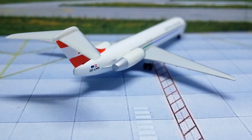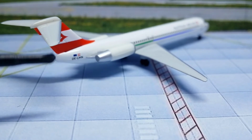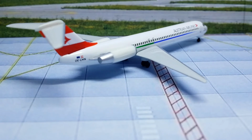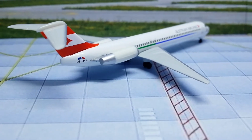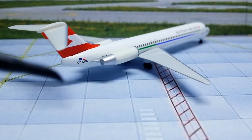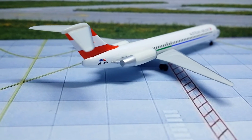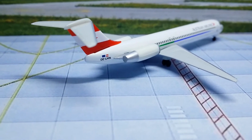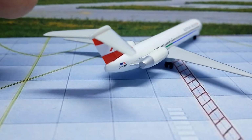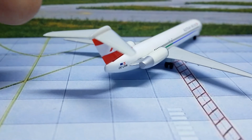Quick look at the tail section, and you can see that there is this little flat edge at the tail, which is a little different to the tail of the MD-81 and MD-82, because the MD-87 had a little straight edge. And unfortunately, the ends of the engines are not painted in black, so it's as if they don't have any sort of exhausts, but I suppose you can do this yourself with a little marker or something.